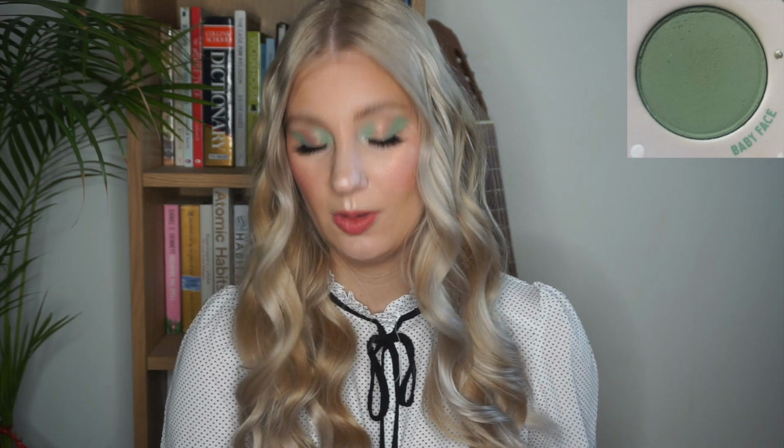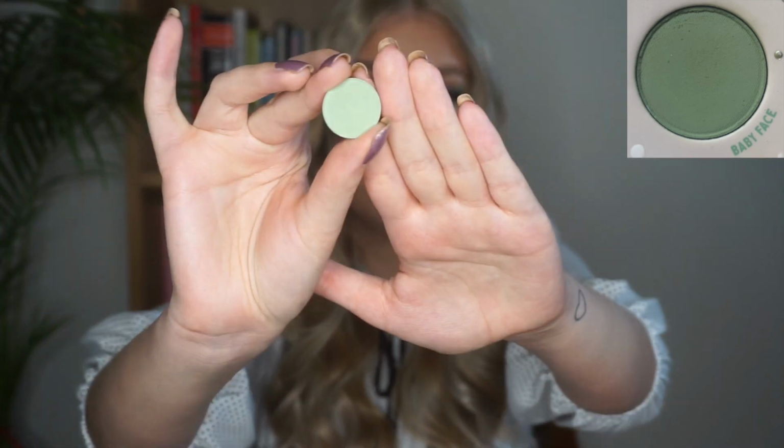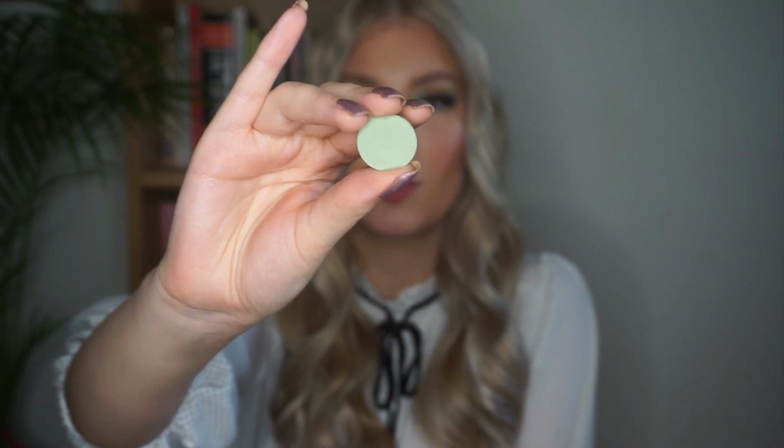I never even swatched it, I believe, because this palette is relatively new in my collection. I know this was not one of the shades that I was excited to swatch when I first got it, and I hadn't used it before. So in the past month I have used this 6 times, and this right here is where I am today. So I'm hoping you can see that there is a slight dip in this eyeshadow, but not too much use yet.